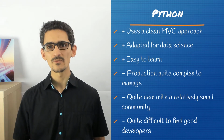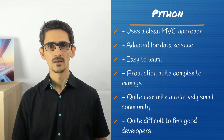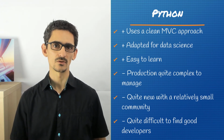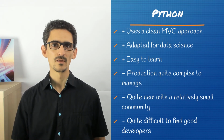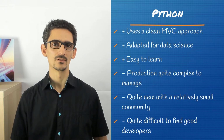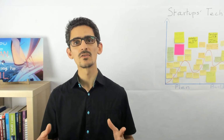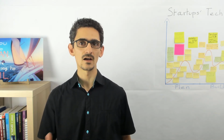Python now. It uses a clean MVC approach. It's very adapted for data science, and it's easy to learn. But the production is a bit complex to manage, especially with libraries management. And it's quite new, and the community is pretty small. So it's also quite difficult to find a good developer. In my opinion, Python is a good option, especially if you don't really need a very large scale and if you want to integrate artificial intelligence down the road.